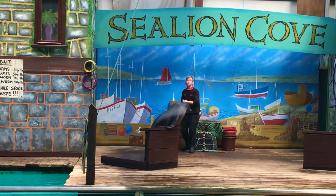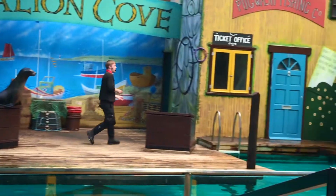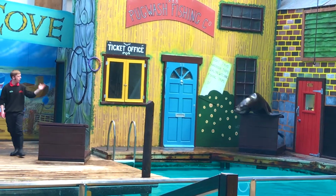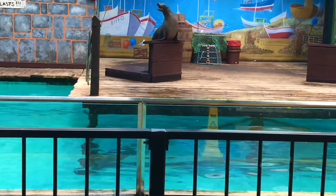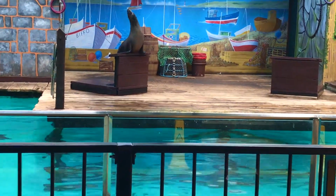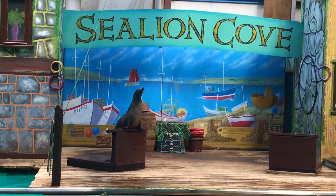Now there is a much better, much easier way to tell a sea lion from a seal, and it's to watch how they move when they're on dry land. So Arthur, you can come and help me out with this one. Now what we want you guys to do is just watch how Arthur walks. But before we set off, I'm going to tell you a little bit about their back flippers. Because sea lions are quite unique, they can turn those back flippers forwards and backwards.